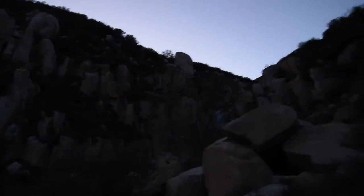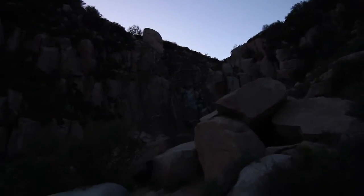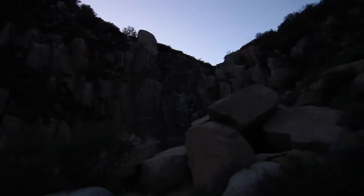The waterfall is right here and it's bone dry. It hasn't actually flowed in about 4 years. But it used to flow all the time nonstop. But I'm switching lenses. I'm gonna get this picture of the owl.